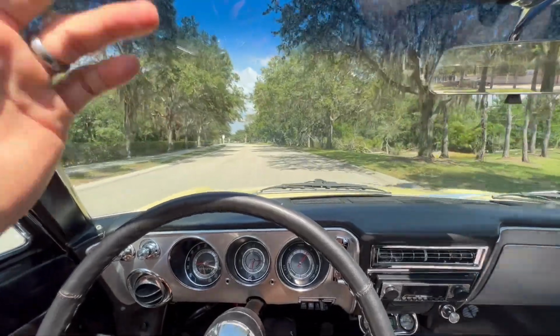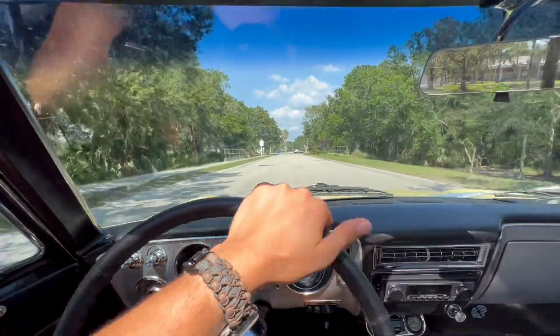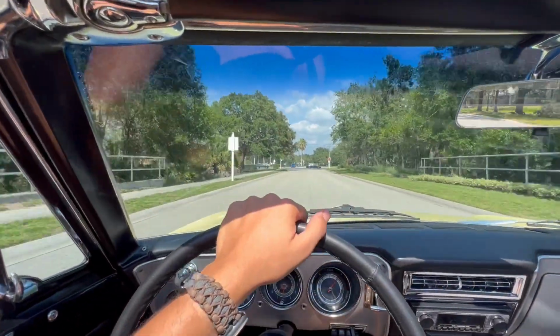Little brake check as well. Just going perfectly straight. So yeah, nice little car. I'm gonna go ahead and make a U-turn. We'll get her back to the shop and up in the air.